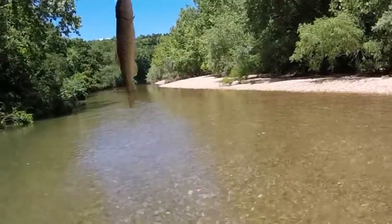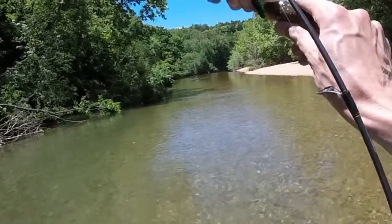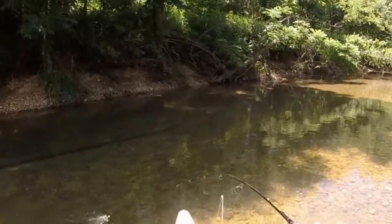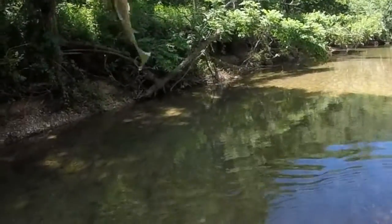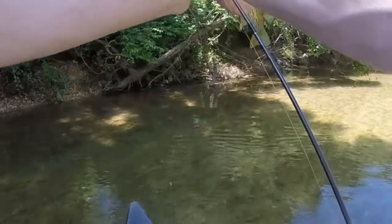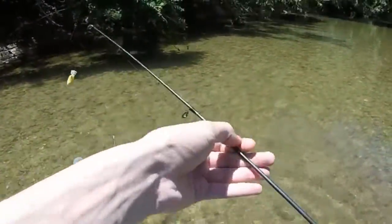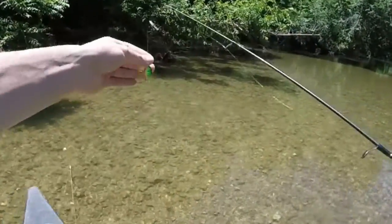No, it's one of those bottom feeder fish. Got another rock bass, or goggle eye. That one was on the Strike King Bitsy Minnow, Fire Tiger color.